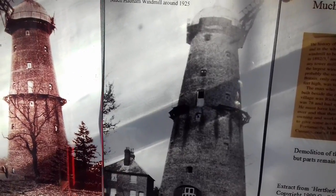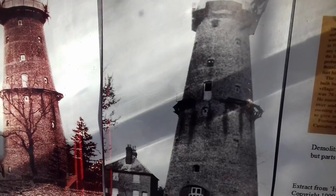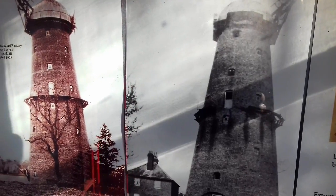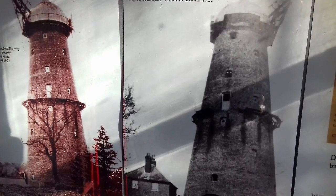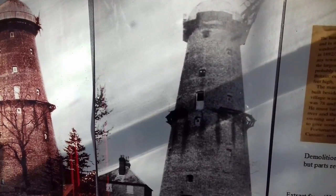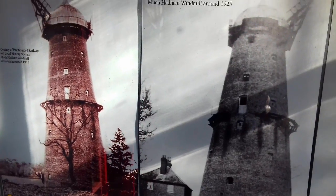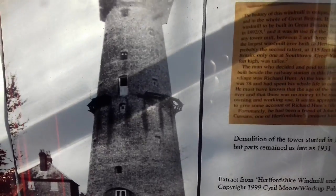It was the last corn windmill to be built in Great Britain, having been built in 1892 to 1893, and it was in use for the shortest time for any tower mill, between 2 and 3 years. It was also the largest windmill ever built in Hertfordshire, and probably the second tallest at 115 feet high in Great Britain. Wow, that is cool. Only one at Southtown, Great Yarmouth, 122 feet high, was taller. That's amazing, and that's not here anymore.